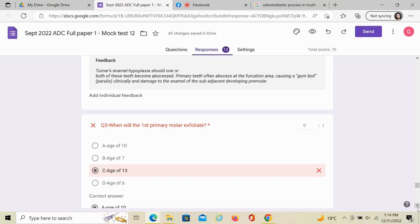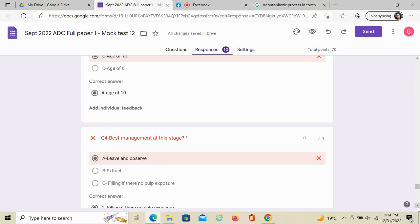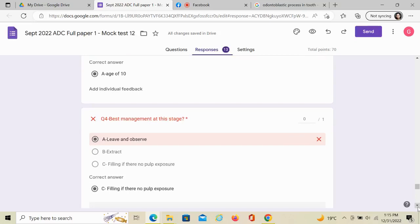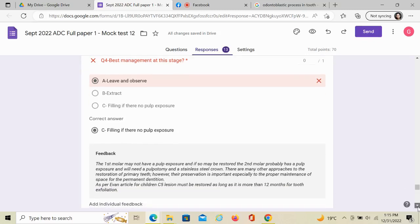Guys, eruption chart. You must read that. The answer is 10. Best management at this stage: leave and observe? No, not at all. Why? Because it's approaching the pulp. It's caused a frank cavity. There is destruction of the inner two-thirds layer of the dentine. And the child is just 6 years old, and the tooth is going to exfoliate at the age of 10. So there are 4 more years. In these 4 years, if you don't do anything, definitely problems are going to happen. So the answer is filling if there is no pulp exposure. You can extract if the parent wants that, but if filling is an option, then why not that?